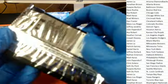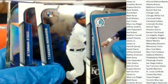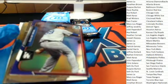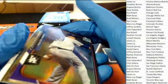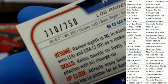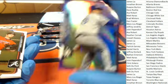And in case you didn't see these, I'll show those. Let's do it, Orton. Let's do this. Let's pull a Mike Trout. There's some color. That is Ryu. That is coming out for opponent Joseph D. 110 of 250. Nice.